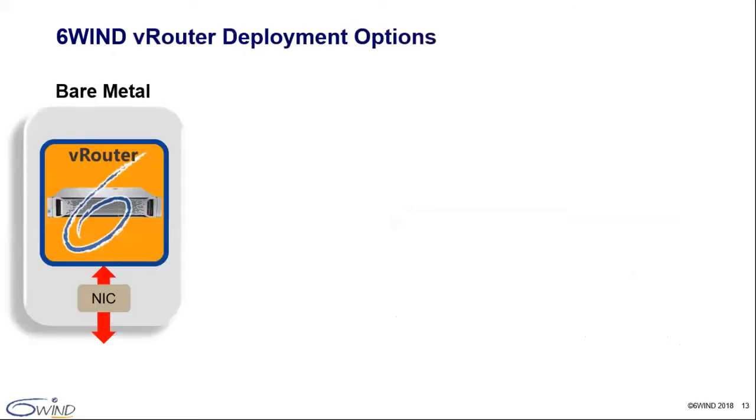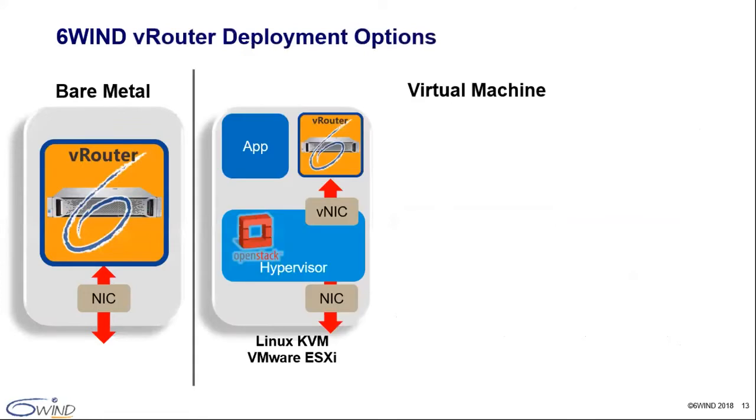Now for deployment options. Here we see 6WIN's vRouter deployed bare metal on COTS servers or within virtual machines. Within virtual machines, there are 3 options with varying levels of performance. The first is on top of standard open source hypervisor infrastructure using Open vSwitch or Linux Bridge with hypervisor options including Linux KVM and VMware ESXi.